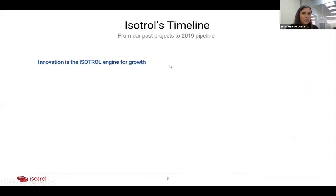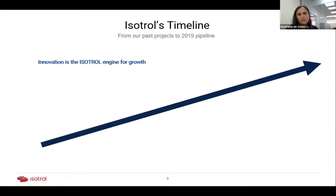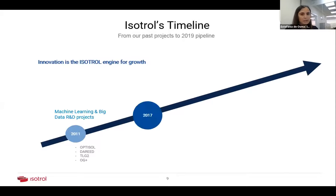Regarding Isotrol's timeline and why we are now here, in Isotrol innovation is the engine of work. It's very, very important. In fact, we started with machine learning and big data solutions in 2011, with different research and development projects. In 2017 the strategy was established to apply this advanced analytics and the output of the algorithms and results to renewables, to provide this service for operational excellence.